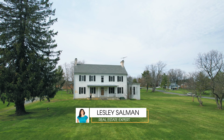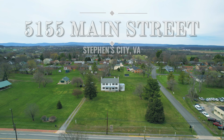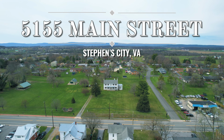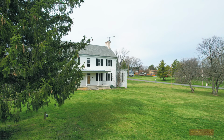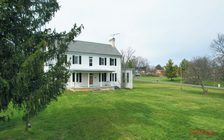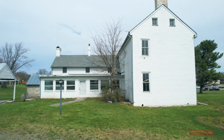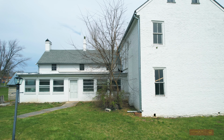Today, we're stepping into a world where the past and present merge beautifully at 5155 Main Street in the heart of Stevens City. This gem is not just a house, but a piece of history. The Ritenour-Miller and Barley guest home, a landmark that has stood the test of time since circa 1810.